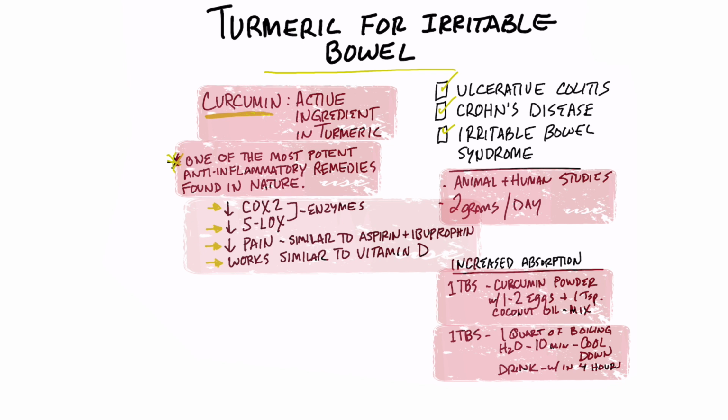You can also take 1 tablespoon of curcumin powder in 1 quart of boiling water and boil it for 10 minutes, okay, and then let it cool off and drink it within 4 hours, and it'll actually dissolve into a solution that's very easy to digest in your body.